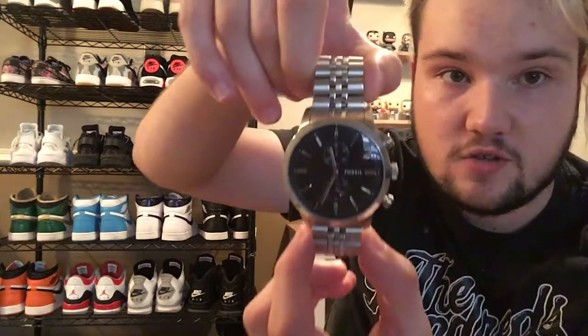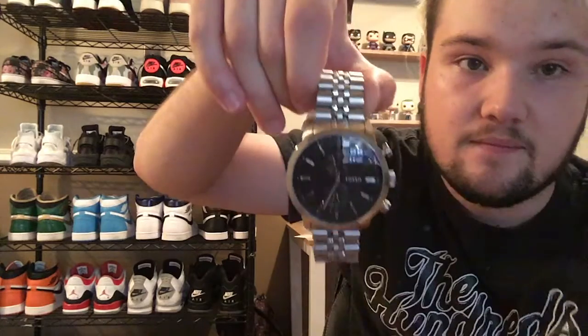The last piece that I picked up isn't really a piece of clothing, but more an accessory, and it is actually this watch right here. Now, this is just a silver Fossil watch. As you can see, it's got the face with two hands. This one won't stop spinning. And then this one right here. So I absolutely love this. It's in a silver, just with a linked band.